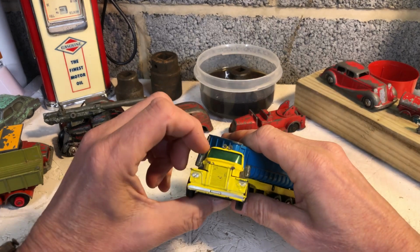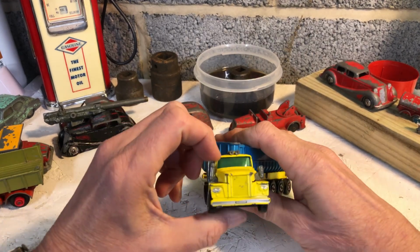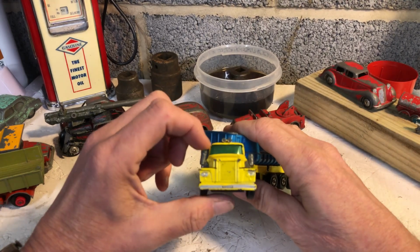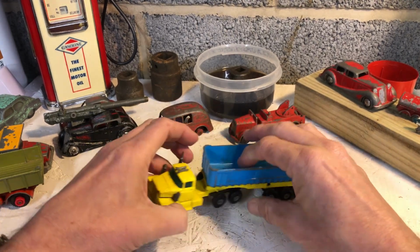So on this one, it's just a bit of wear. That looks a bit wonky. Can see that probably needs straightening, and the tailgate's missing.